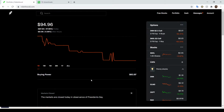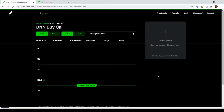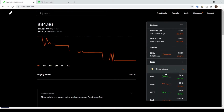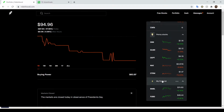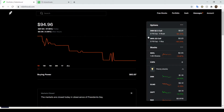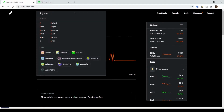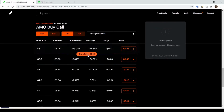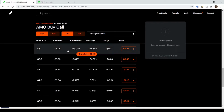The one thing that I use Robinhood for more than anything is its actual options view. I do like this a lot. So I'm going to pull up a different one than them because they don't have a whole lot of options on the docket there. Let's just pull up AMC, for example. We can pull up the options list here. This updates rather quickly when the market is live.